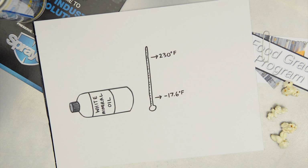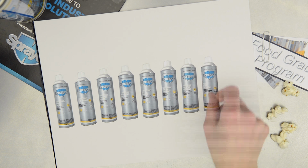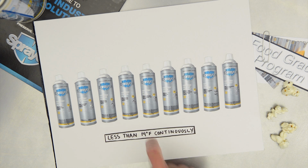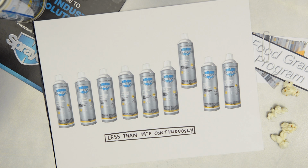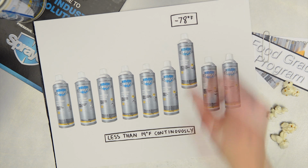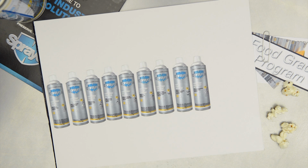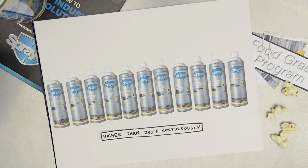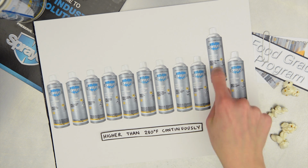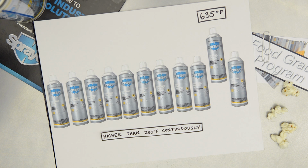provide the best performance. The Sprayon H1 food-grade offering features 10 lubricants rated at less than 14 degrees Fahrenheit continuously, including the LU-214 low-temperature food-grade lubricant, which is rated at -78 degrees Fahrenheit. And, with the exception of our belt dressing, the entire line is rated higher than 280 degrees Fahrenheit continuously, including the LU-213 high-temperature food-grade lubricant, which is rated at 635 degrees Fahrenheit.